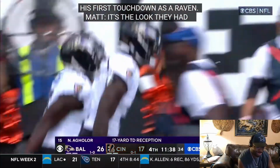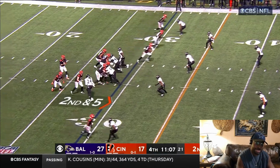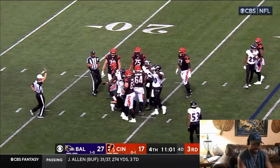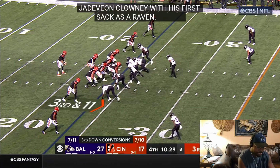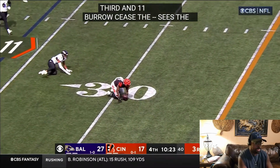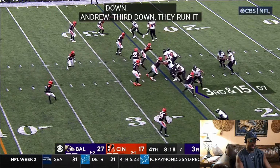Well, it's the look they had earlier that they missed on the inside fade. 27-17. Back down 10 again. In trouble. Got him. There he goes. Jadeveon Clowney with his first sack as a Raven. Able to bring a quarterback down to the ground here to make it third and 11. Burrow sees it, gets it out, and Stephen stayed up. He had a lot of green.